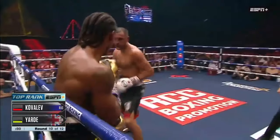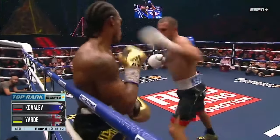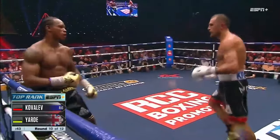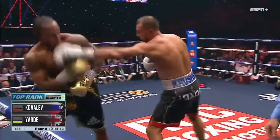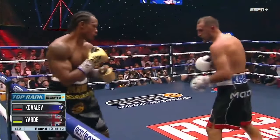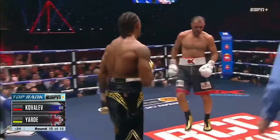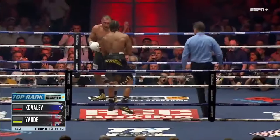The crowd is on its feet in Chelyabinsk, Russia, and Sergey Kovalev is feeling it. Those are short, hard punches from Kovalev. He's very accurate with his punches. He doesn't waste anything. Those punches start to add up. They're adding up on the face of Yarde right now. And both guys are tired. You could see how he took a step back there.